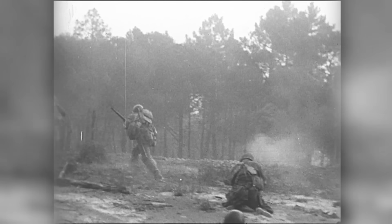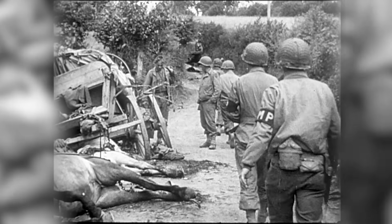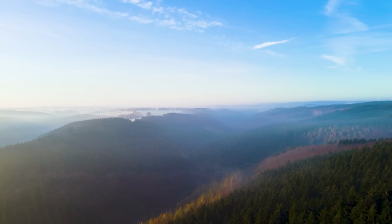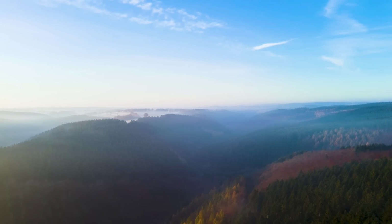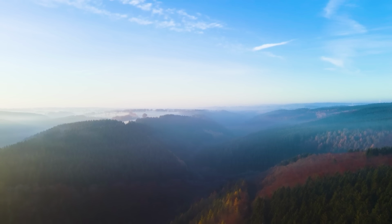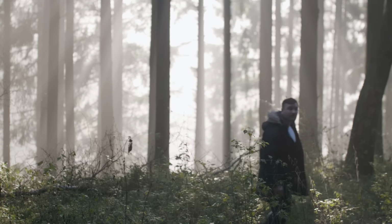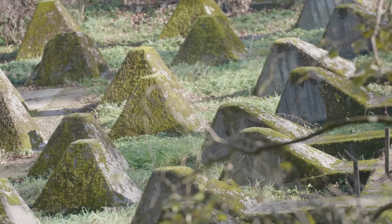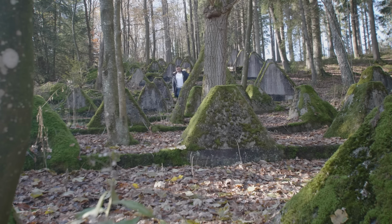The most direct route was through the Hürtgen Forest, on Germany's border with Belgium. But to get through, they would have to smash through the Siegfried line. And it's around the Hürtgen Forest that you can still find some of the best preserved remains. This belt of defences sits just outside the village of Rutgen, that's situated right on the German border with Belgium. This would be the first line of defence.